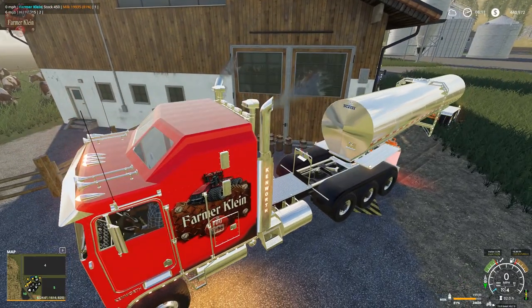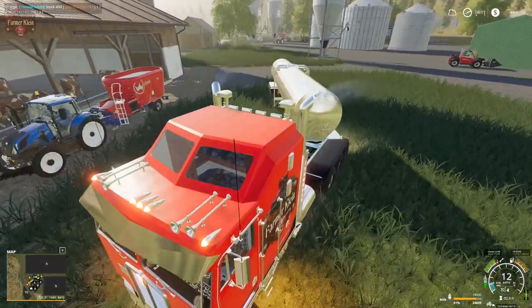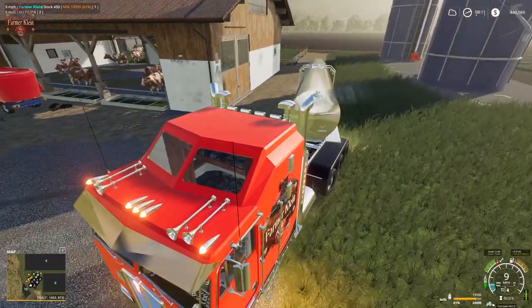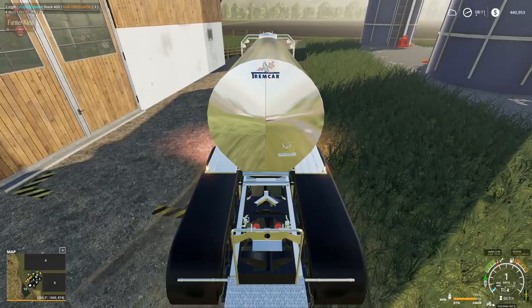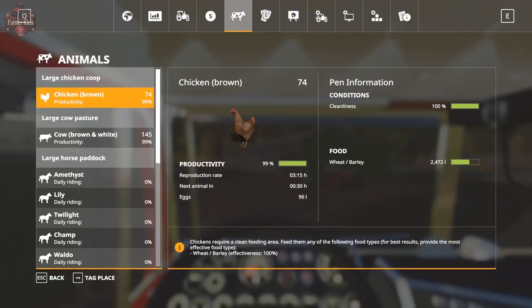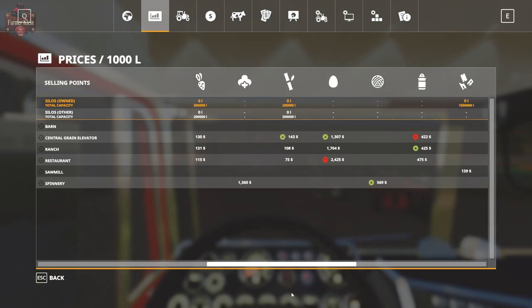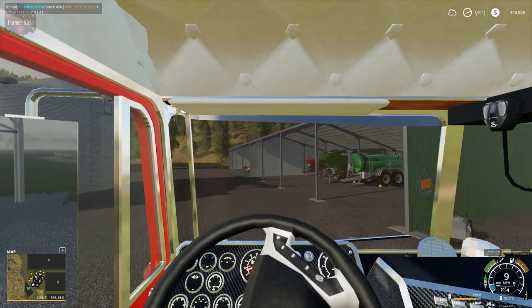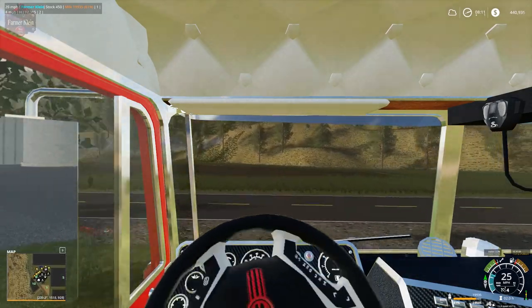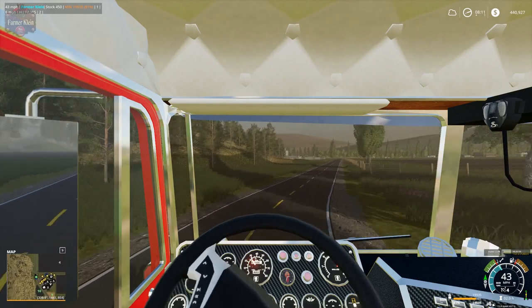Almost a full load, 80%. Alrighty. Now I should have looked to see who is paying us good for our milk. Now, what do you know? It is the Restaurante yet again. They go through an awful lot of product. Milk, eggs, grain, you name it, those guys at the restaurant will buy it.